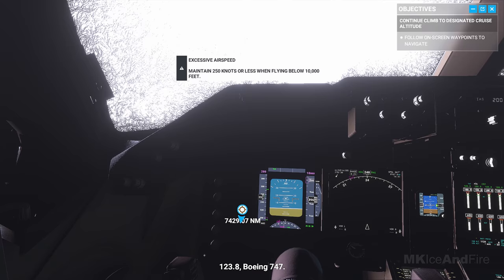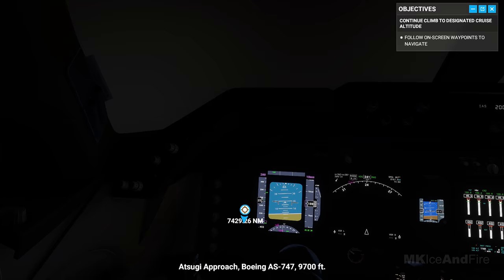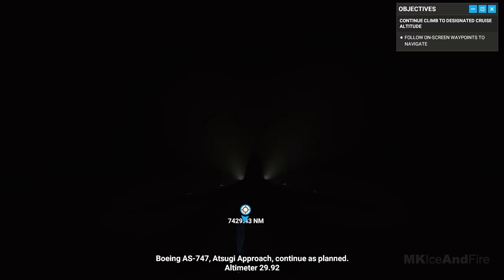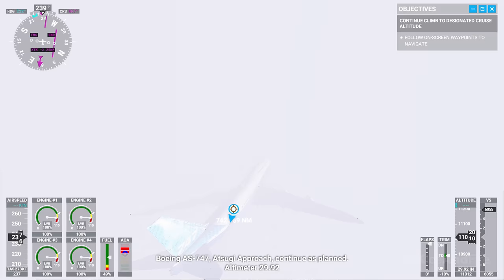Boeing 747. Approach, Boeing Alpha Sierra, 747, 9,700 feet. Boeing Alpha Sierra, 747 approach, continue as planned. Altimeter 29.92.